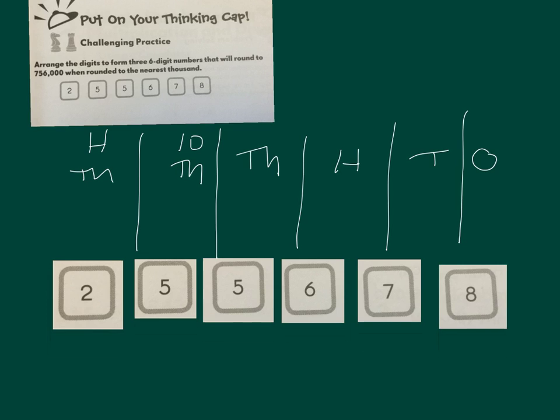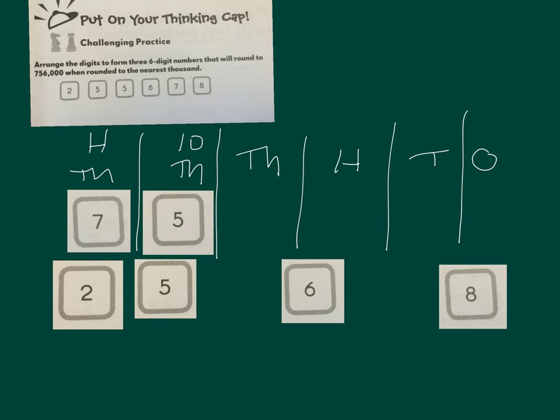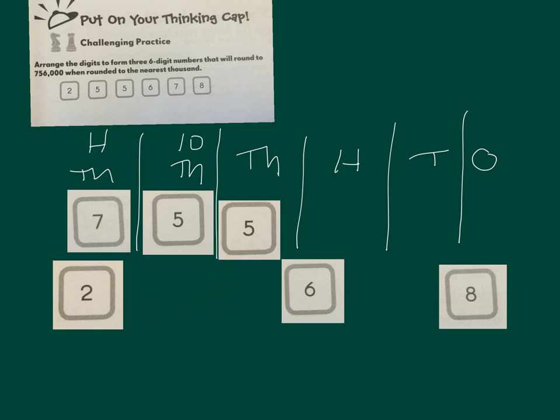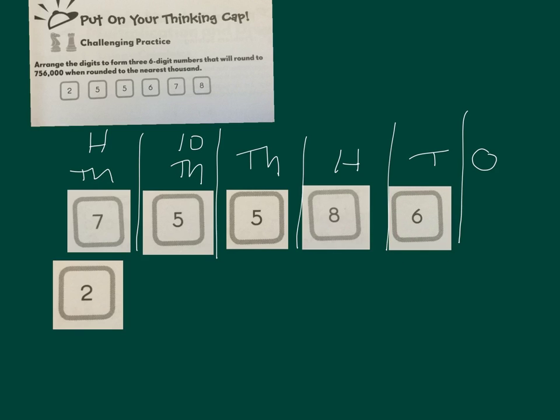So we realize from the prompt that it has to be 756,000. So the first thing we thought about doing is moving that 7 over to the 100,000s. Next we were going to do the 5. And we know that this number here has to end up as a 6. So we're going to move this 5 here. Now we know it's really important that this next number is greater than 5. So we're going to move an 8, and the last two really don't matter in this case.